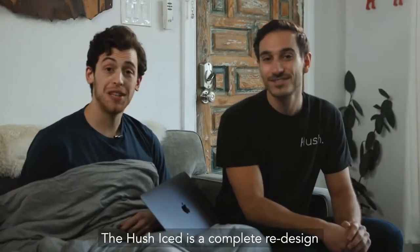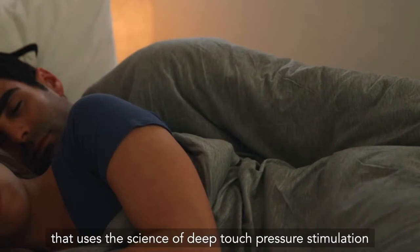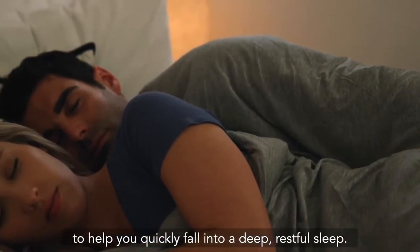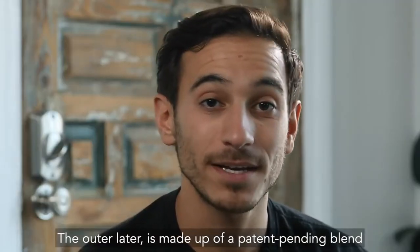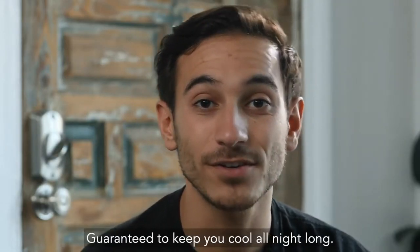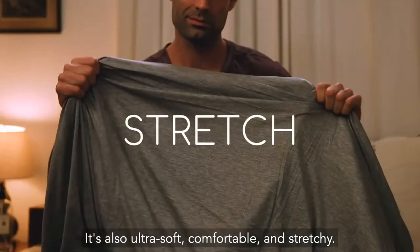The Hush Iced is a complete redesign of our best-selling sleep-inducing blanket that uses the science of deep touch pressure stimulation to help you quickly fall into a deep, restful sleep. The outer layer is made of a patent-pending blend of bamboo and cotton, guaranteed to keep you cool all night long. It's also ultra-soft, comfortable, and stretchy.